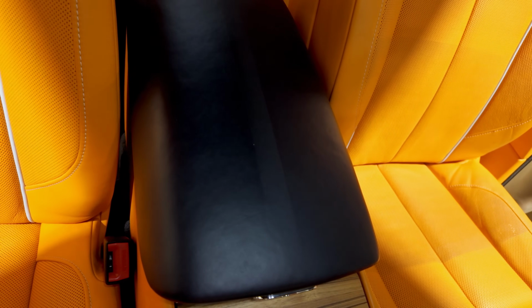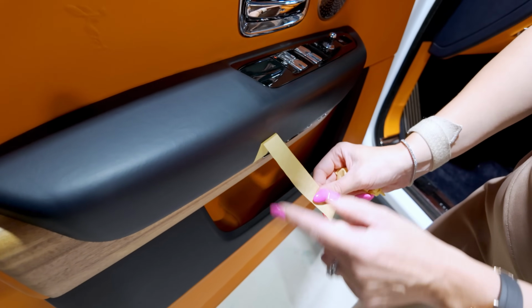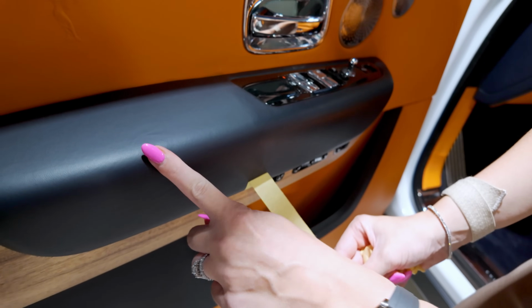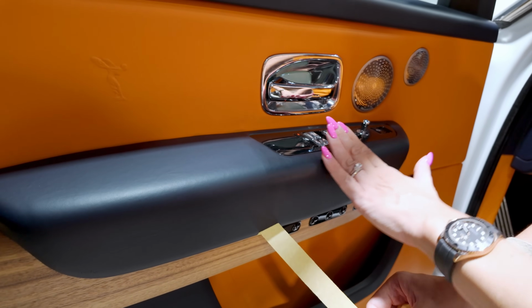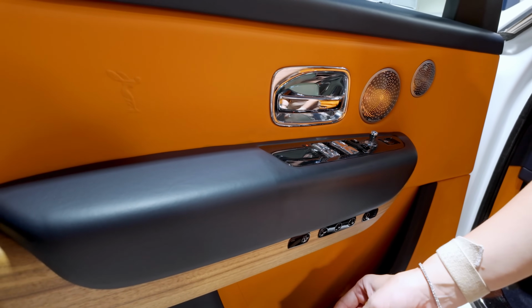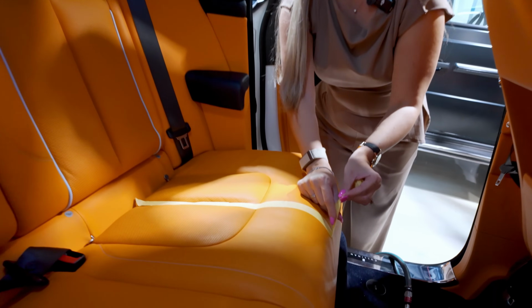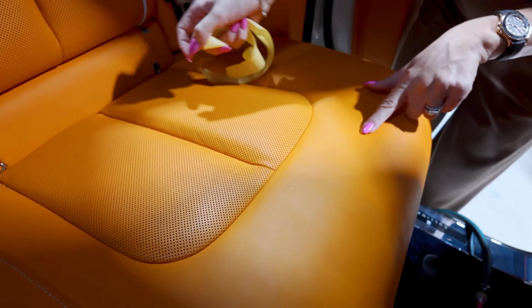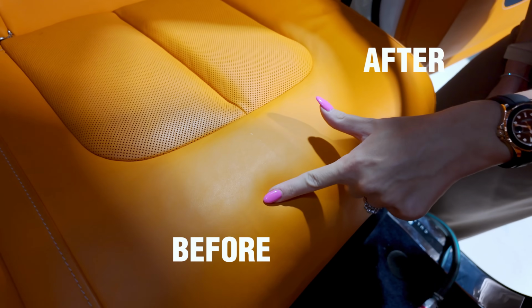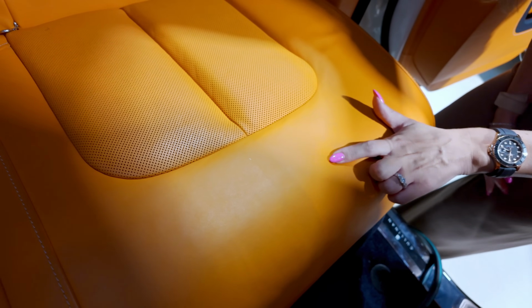Maybe if you come around to the door, it's going to be a bit more obvious on this side. So I'm going to show you as well on the door here. See how it's shiny and not shiny. This is how new original leather should look, and it's been conditioned so it hasn't got, you know, build up of dirt and grease on it as well. And then I'm going to show you on this back seat as well. Look at that. So you've got before and after.